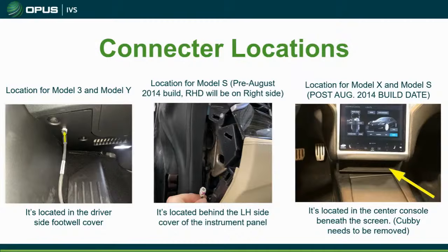99% of the other ones are going to have them underneath that black cubby. And to get that cubby out, you put both hands in there, and you'll press kind of firmly and a little bit snappy down to disengage two metal clips. And you'll pull the cubby out, and then you'll get your hands in there, and you'll fish out that connector.